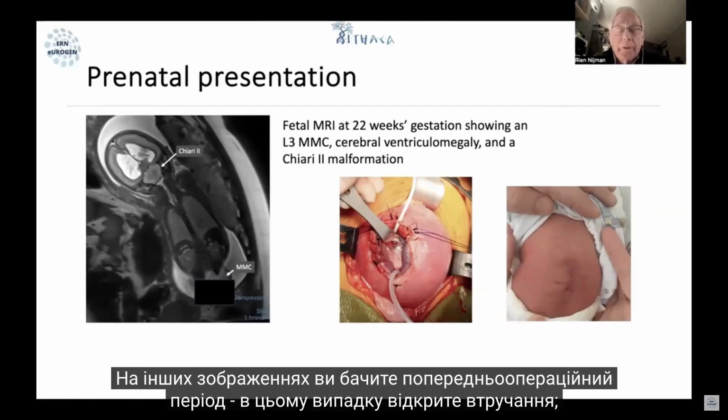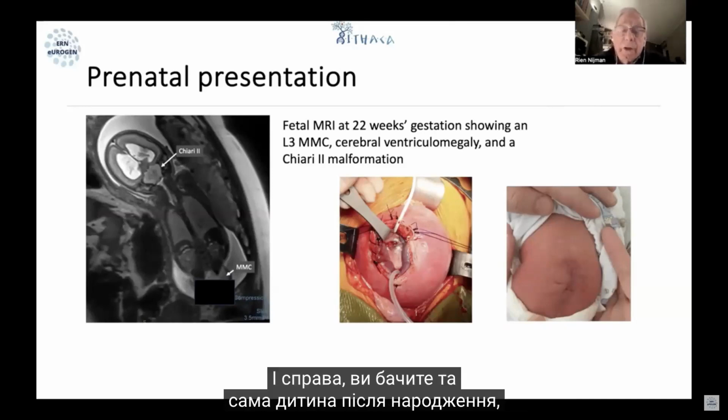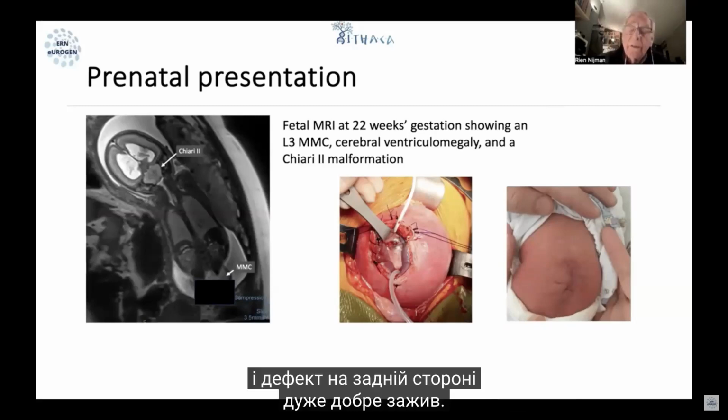On the other pictures, you see a prenatal operation. In this case, an open intervention. The uterus is opened, and you can see the defect on the backside of the child that can be closed. And on the right, you see the same child after birth, and the defect on the backside has healed very, very nicely.